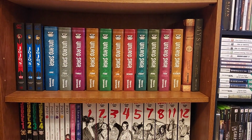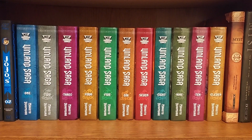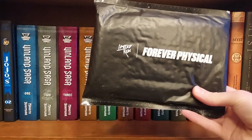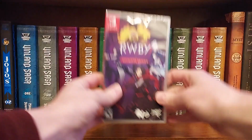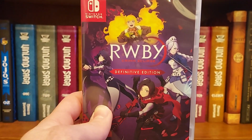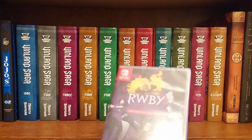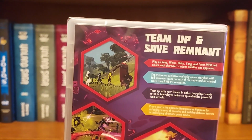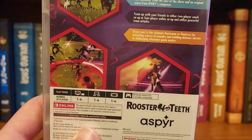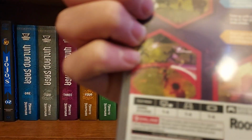Alright, moving on. Little change of pace, real quick. I have some video games. We have a limited run pre-order here, and I got RWBY Grim Eclipse Definitive Edition. I ain't never played this, but it's a RWBY game, so I decided to pick it up. I think this is the game that was a fan game that Rooster Teeth bought and made official. Looks kind of like a hack and slash beat 'em up, so I'll probably like it.